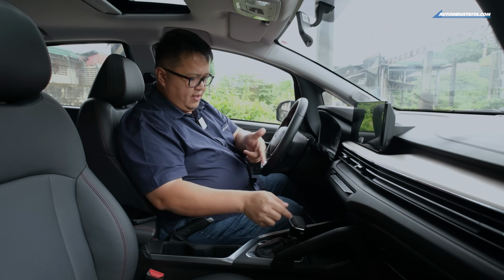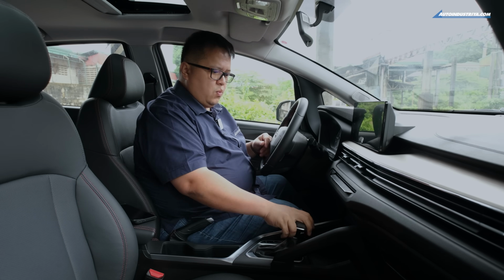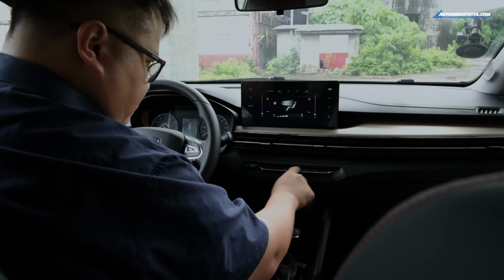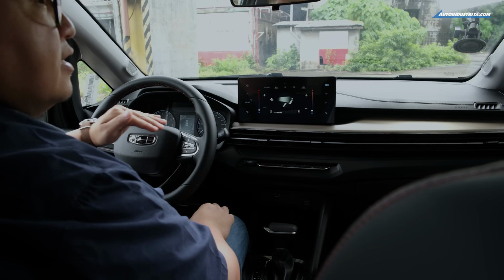Even the way you activate the shifter feels very positive. That's what you want in a car like this. You touch the switches, it feels great to use. That's something we normally don't expect in a car of this price, and Geely does it very well.